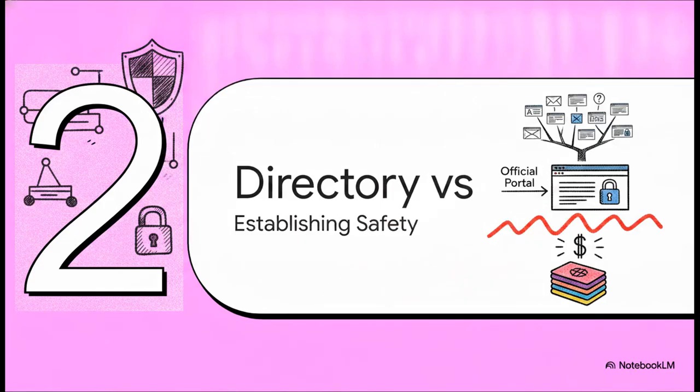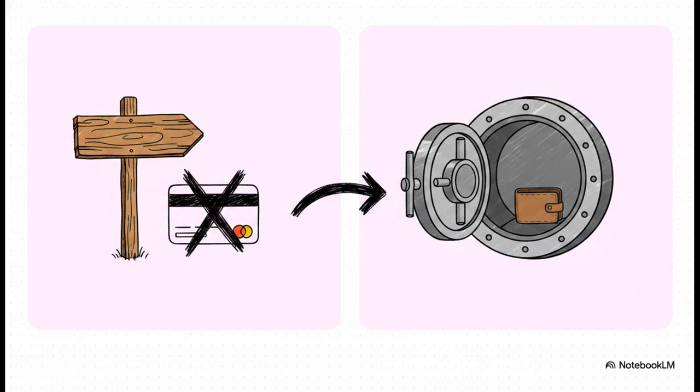Section 2. Directory versus official portal. This is all about establishing your safety boundary. We really need to draw a firm safety boundary here, because understanding how this ecosystem works is what actually keeps your money safe. It helps to think of it like a signpost versus a bank vault.